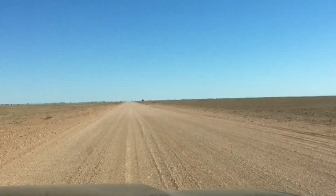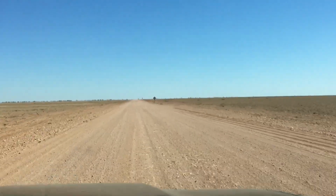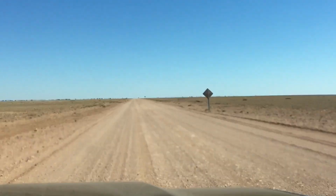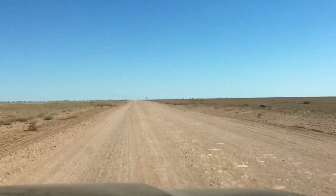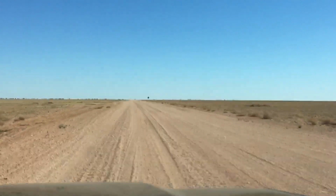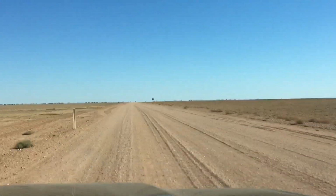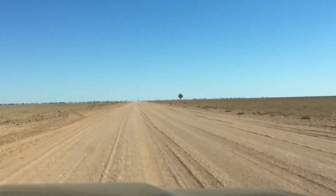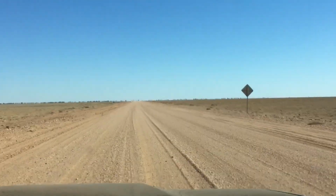Obviously avoiding the wildlife's a lot harder when you're towing a caravan. You can't slow down or manoeuvre, or I'm not saying you should manoeuvre when you're trying to dodge a cow, but depending on the circumstances, mainly the slowing down. So you're a lot higher risk of something happening with that setup. So just something to think about.